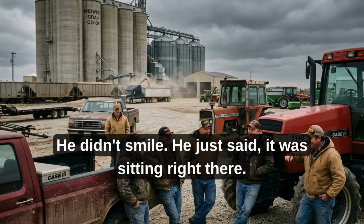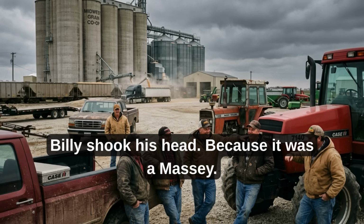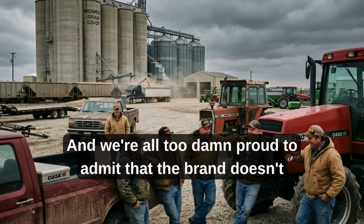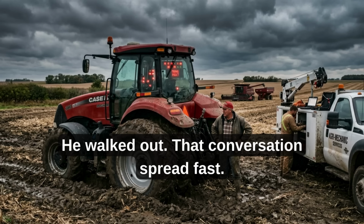Dale didn't gloat. He didn't smile. He just said, "It was sitting right there. Nobody else wanted it." Billy shook his head. "Because it was a Massey, and we're all too damn proud to admit that the brand doesn't matter as much as the engineering." He walked out.